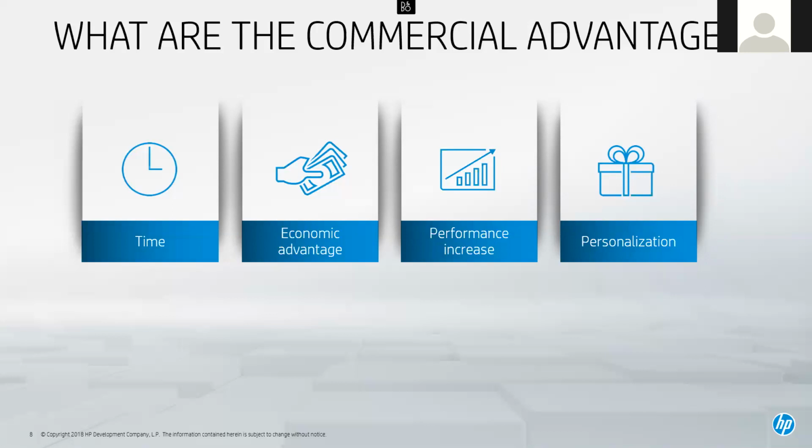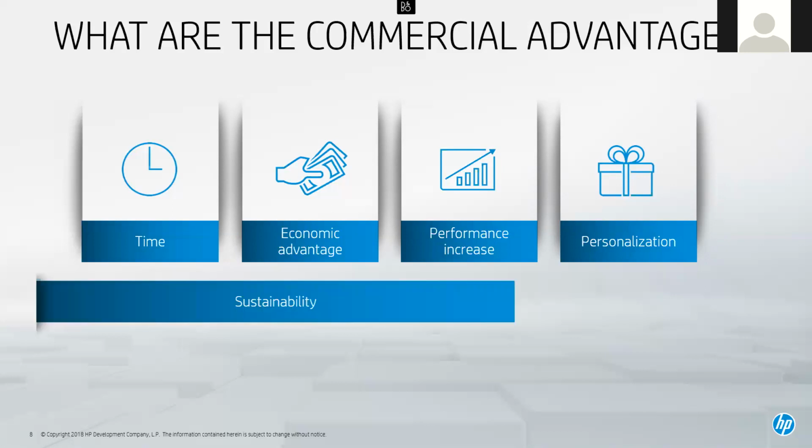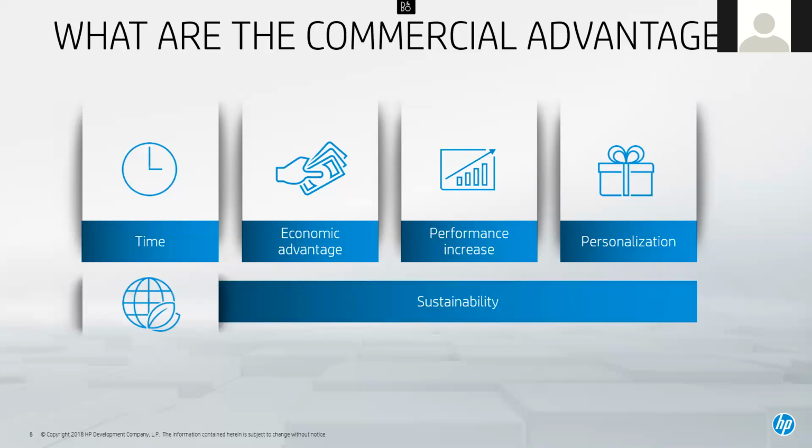Instead of low mix, high volume, you can think of high mix, low volume applications. And then lastly, the sustainability of both in terms of transportation of the products when you can decentralize, but also decreasing on material and energy waste.